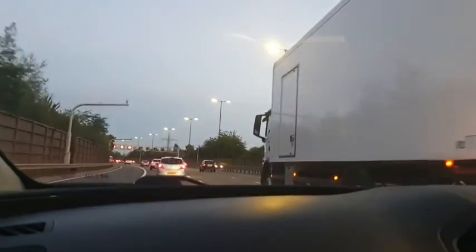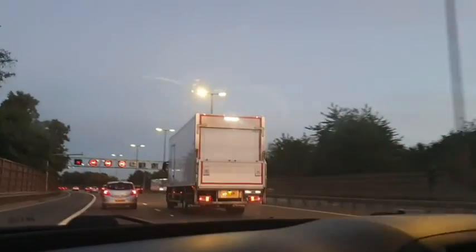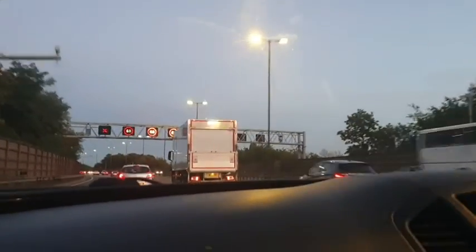This is a truck. There's no words on the truck, so I cannot read it. There's a coach. It can even go to residential or a school trip. They go to school trip. A truck, a blue truck.